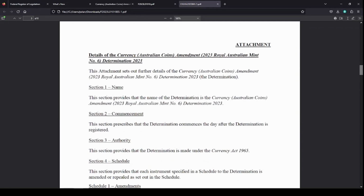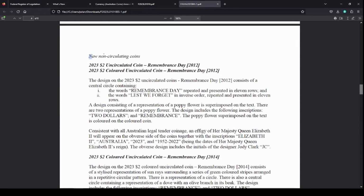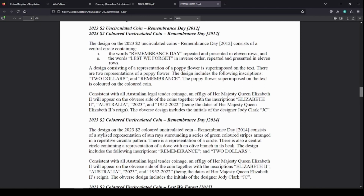And then it says what's happening in this attachment, the details of the currency. Attachment sets out further details of the currency determination. And then it goes on to say what's happening. We've got new non-circulating coins. So, what are we going to have? We're going to have a 2023 $2 uncirculated coin, Remembrance Day, and a 2023 $2 coloured uncirculated coin, Remembrance Day. So here it then tells you what was listed in the previous document.